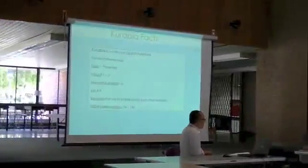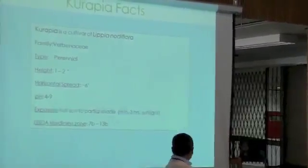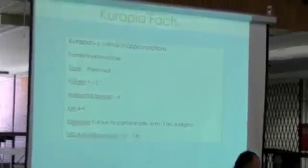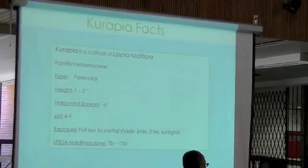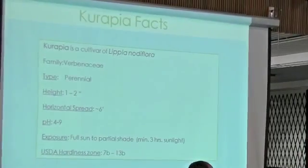It's in the Verbenaceae family. There's some more facts on the plant. It's a Lippia genus. Lippia nodiflora is the species, but as Mark pointed out, it's a sterile form. Lippia nodiflora is known as being invasive because it goes to seed readily. And Kurapia is sterile, so it does not produce seed.